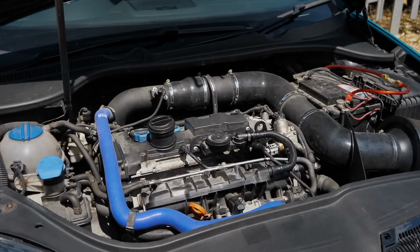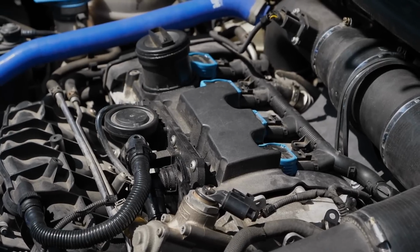But under the bonnet of this car is also, yeah, a Golf R engine. The engine under the bonnet of this car is a Mark 6 Golf R engine. It's a CDL engine code from factory. I don't know what they are, about 260 horsepower. This car has been tuned.